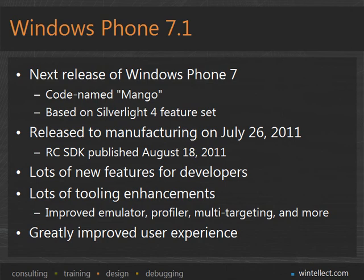There's a new code profiler, making it much easier to do hardcore performance analysis of your phone applications. There's a new tool for exploring what's in isolated storage. You can pull isolated storage from a real device or from the emulator so you can see exactly what's in there. It may not sound like a big deal, but it's a really big deal given that one of the biggest and most important new features of Windows Phone 7.1 is HTML5 support.